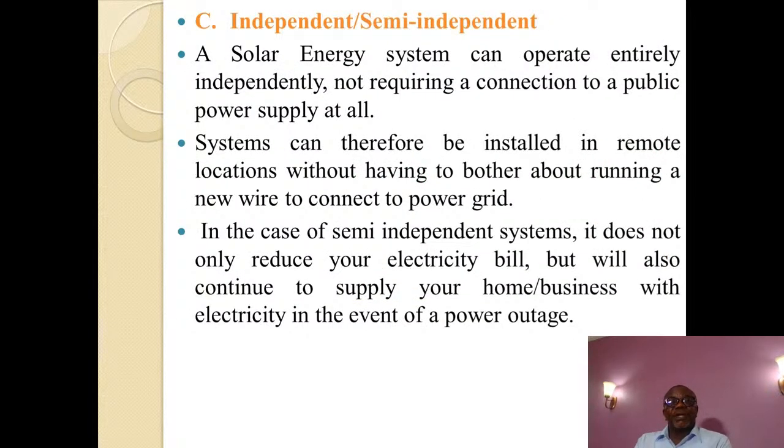C, it can be run as an independent or semi-independent system. A solar energy system can operate entirely independently, not requiring a connection to a public power supply at all. Systems can therefore be installed in remote locations without having to bother about running a new wire to connect to the public grid.